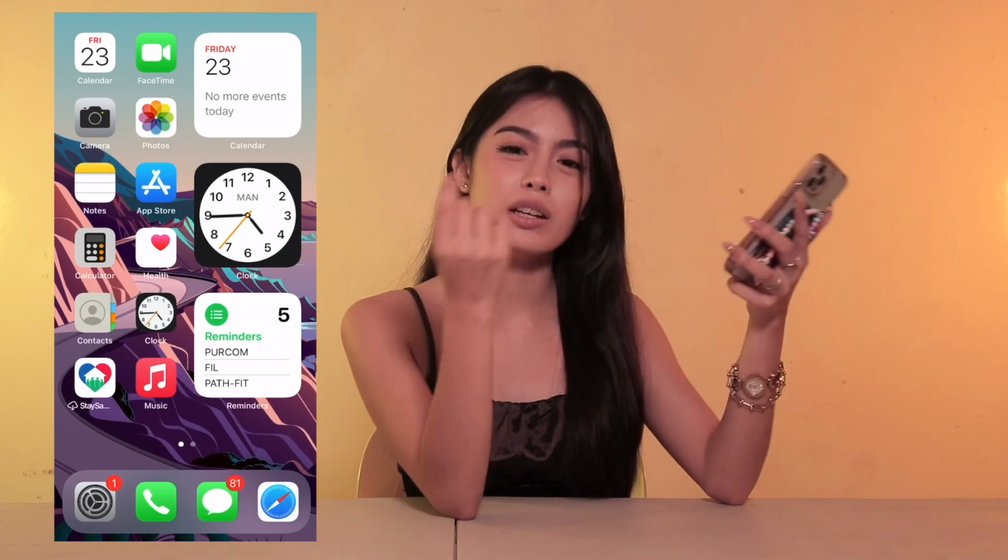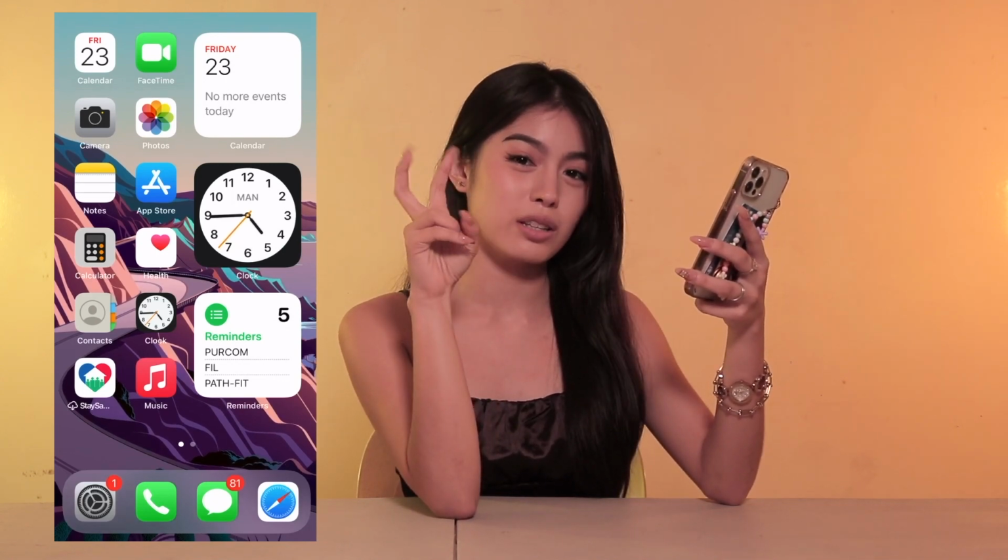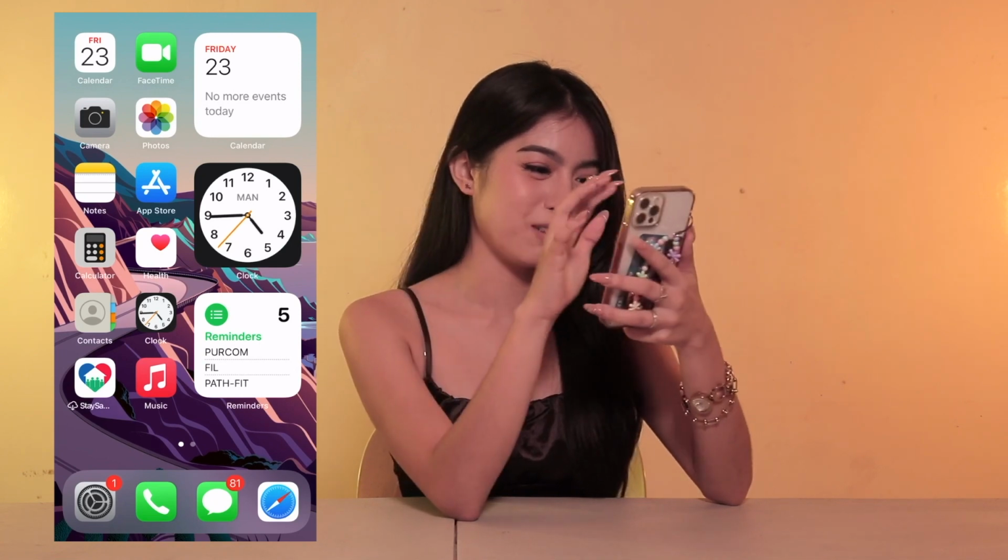First page. I have all of my necessities in the phone. For example, the calendar, the FaceTime, all the boring stuff in the first page. I don't know why that's my first page. Basta, all the important stuff, but not really, it's the boring stuff. So the important stuff are here. First is the calendar, FaceTime, camera, photos, notes, App Store, calculator. Ayun na yung mga hindi ko ginagamit.